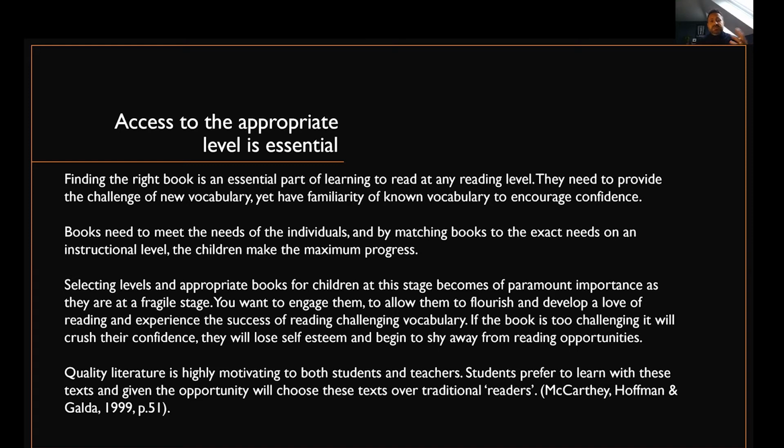Quality literature is highly motivating for both students and teachers. Students prefer to learn with these texts, and given the opportunity will choose these texts over traditional readers. So traditional readers is back in my day of the Kathy and Mark and the awful books where it was just repetitive, and it built slowly on repetitive language. You had the same characters and repetitive language, and a new bit of information was added in each different level book. It was monotone, it was boring, and it was a process.